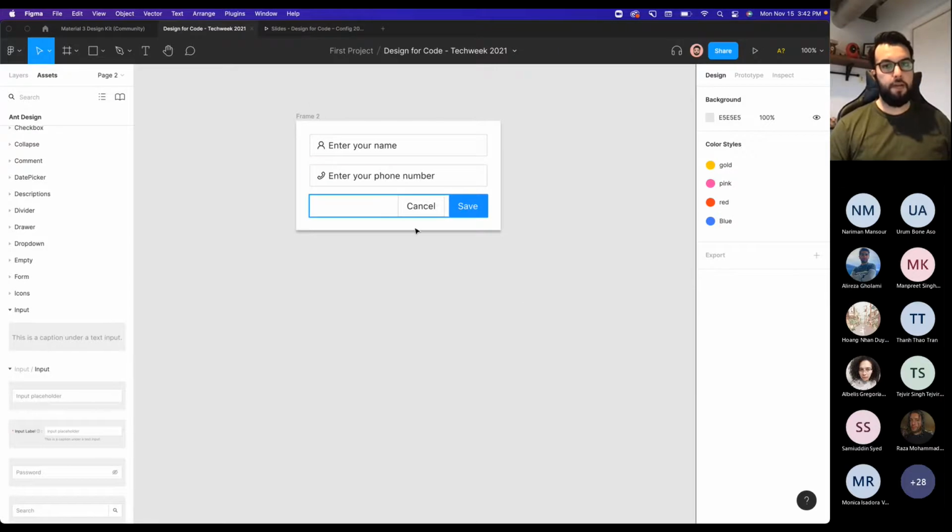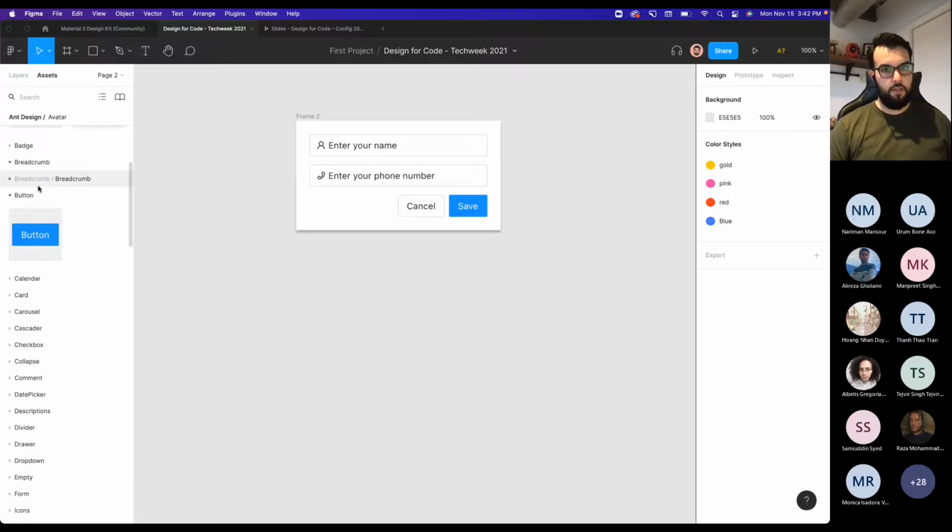And what's cool about this is that it's not only associated with things like your buttons, but it's also associated with things like text.